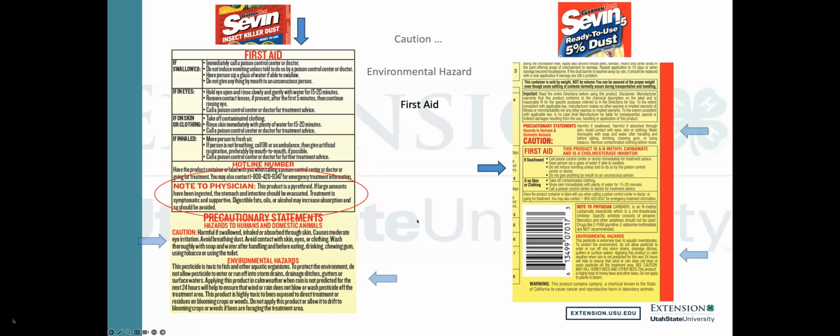Also, on the Garden Tech 7, you can see there's a note to a physician, and these are the sort of things that you really want to know about on your labels, especially if you're going to an emergency room. It would be nice to hand this to your doctor and point out that the product is a pyrethroid, large amounts have been ingested, the stomach should be evacuated, treatment is symptomatic and supportive, digestive fats, oils, etc. All of this is very valuable information to your physician in an emergency room situation. Knowing that it exists on the label and where it exists can drastically speed up your treatment time, instead of handing a doctor a 20-page label for something he's never seen and expecting him to find this one little square on the label. Go there with the knowledge and ready to point it out to them.